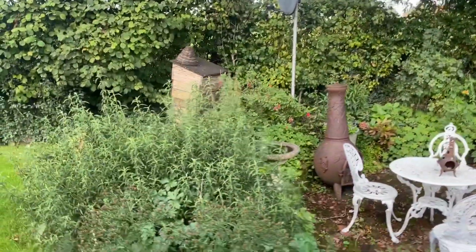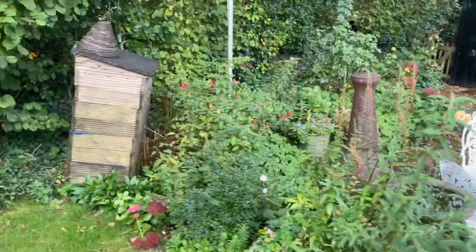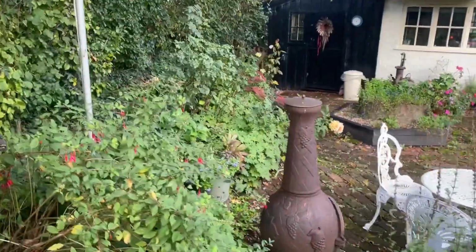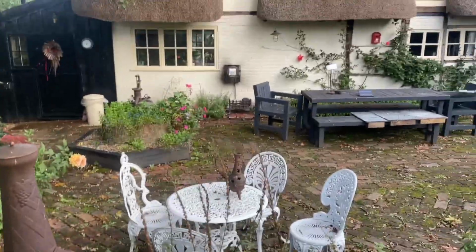Not so much colour in this border now. The asters have gone over. The Himalayan... I can never pronounce that, has gone over. The fuchsia is going over. Got some seed heads here though. I'm going to leave them because the finches are enjoying them.